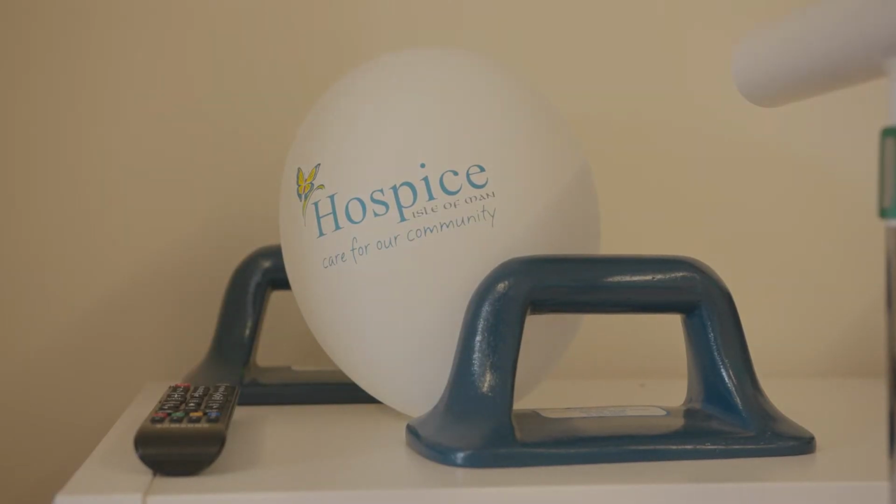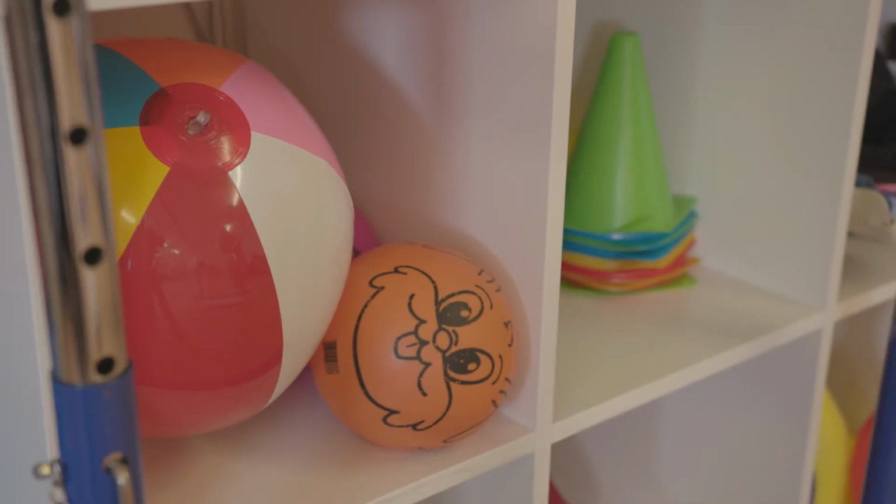There'll be a fair amount of disruption while we create the step-down facilities and while the rest of the renovations are going on at the hospice. So as a rehabilitation team, we will be seeing the patients who are in Southlands, in the Southlands area. The outpatients will be seen in the hospice building somewhere, just not entirely sure at the moment.